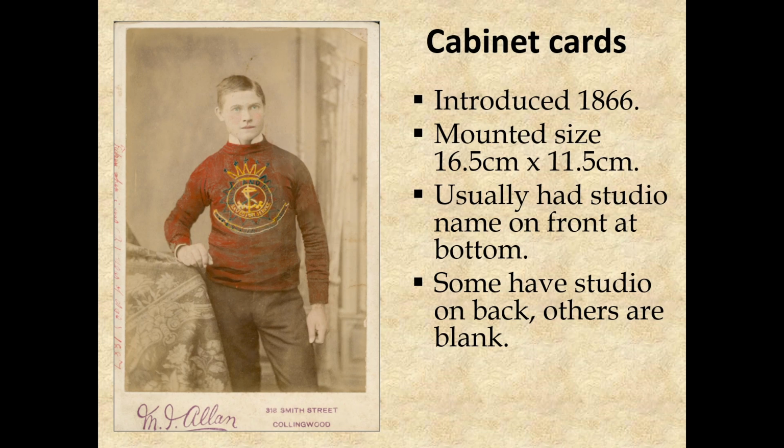So we have quite a few cabinet cards in my family, but we have no carte de visites. I don't know, do other people have family photos that are carte de visite size or cabinet card size? Because I've only got the bigger ones. Yeah, okay. So I just assumed maybe the family was too poor when the carte de visites first came out, and they didn't get them until... Because, of course, back then everyone went to a studio. People didn't have cameras and do it all themselves.